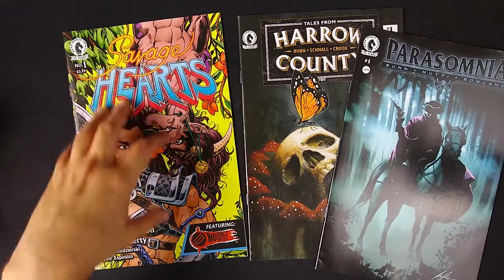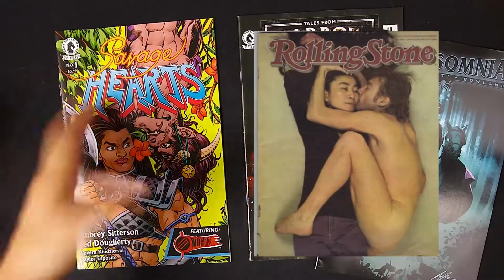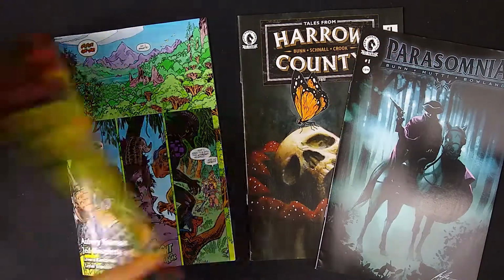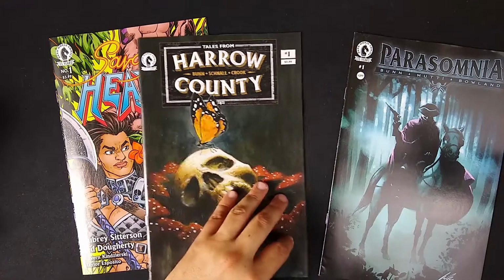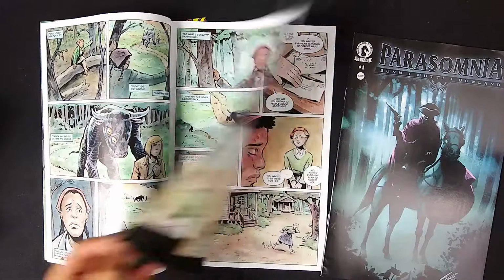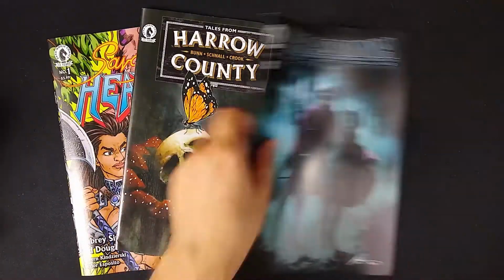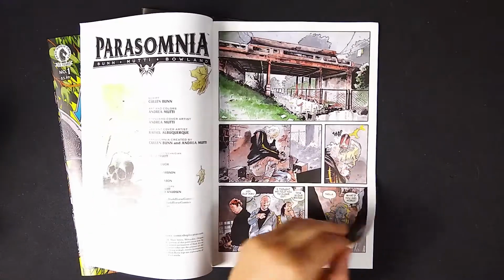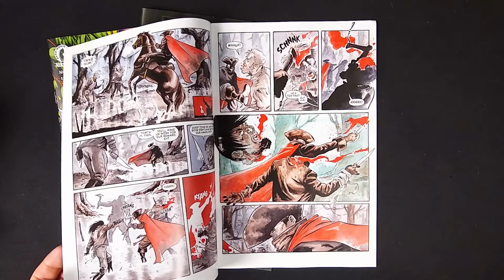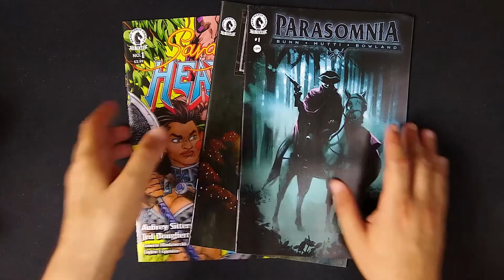If you recognize this cover, this is a play on the John Lennon Yoko Ono photo from Life magazine or something. It's about barbarians and monsters in love. Harrow County is the latest Cullen Bunn story, with very cool interior art and emphasis on different characters this time around. Then Parasomnia is mixing the dream world with the real world, with lots of very cool art and an interesting story about how it all ties together, and that's what I'm picking up here for Dark Horse.